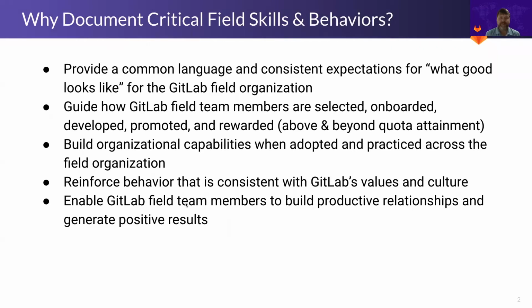Why document skills and behaviors? Isn't that just intuitive? So a few things I'd like to highlight. As we know at GitLab, with our CREDIT values, results is the most important. However, results is a lagging indicator. So one of the purposes of codifying these critical skills and behaviors is to identify what are the things that we can coach to and provide feedback on that will lead to success.